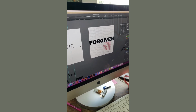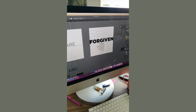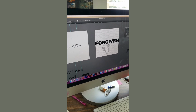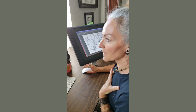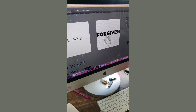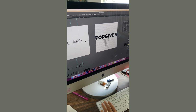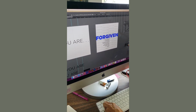And then something I just thought of, what if we brought it to the center? How cool would that be? I love it coming right off of the eye, which kind of gives emphasis to the eye, because not only are you are forgiven, but I'm forgiven. And I love referring to giving that eye some power. So let's give it even more power by making it our spice element.